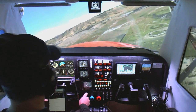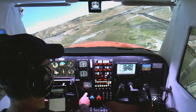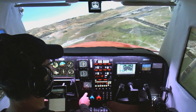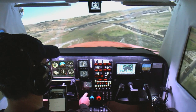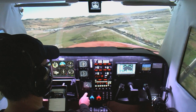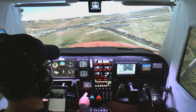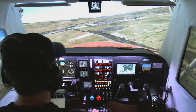Okay, next notch, turning final. Speed's looking good. Coming down to about 70. Sort of turn into the numbers here, but that's all right. We're right on the glide slope, white over red, or red over white. I'd rather turn to the numbers than overturn and have to try to come back. That's when guys spin the airplane in real life.